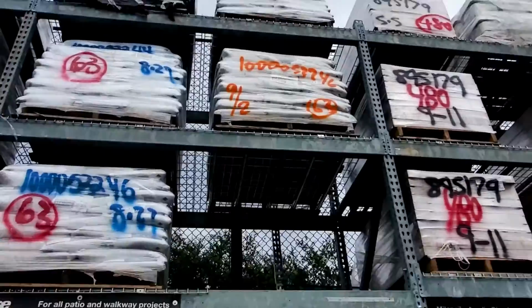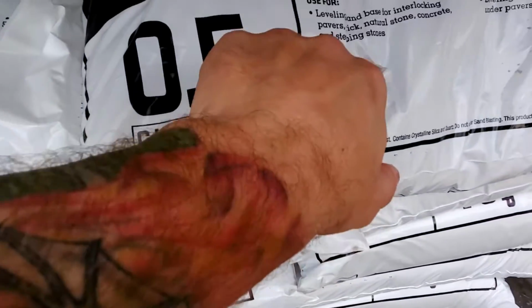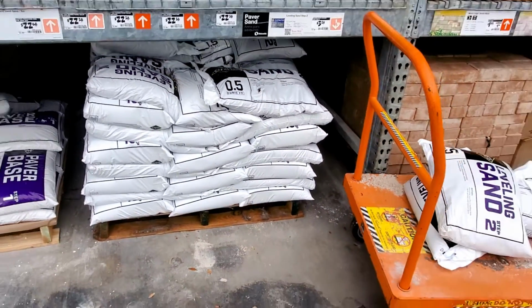A lot of our competitors will go to Home Depot or Lowe's in the outside garden center where the children's play sand is exposed to all the elements, rain, sun, hot temperatures, a breeding ground for mold and mildew. And they'll put that children's play sand down in between your brick paver joints, introducing mold and mildew from the pallet when it was outside in the garden center.